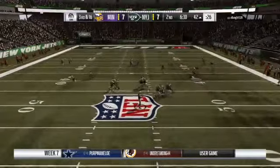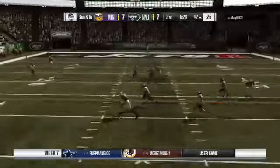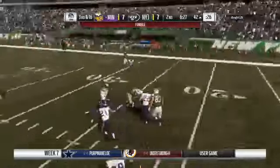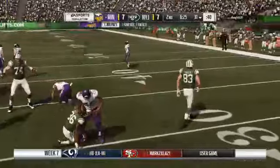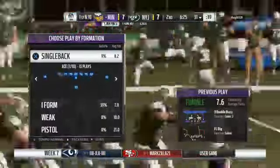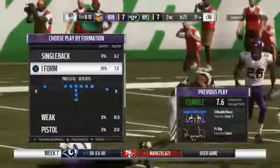3rd and long, it's Darnold. And this time he's got the incomplete. Now a loose football. The ball comes out, and the Vikings pick up the football. And the return here will go to the 31-yard line.